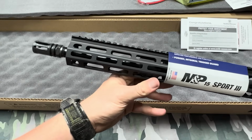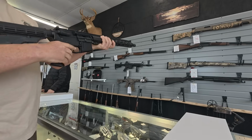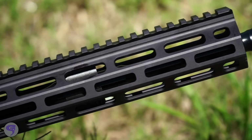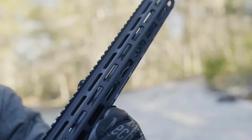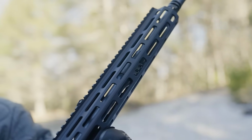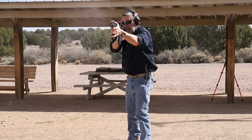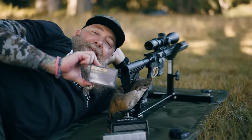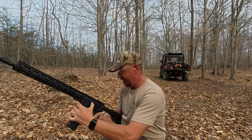Another big improvement with the Sport 3 is the mid-length gas system. Previous versions used a carbine length system, which can feel a bit snappier under recoil and be a little rougher on internal parts over time. Mid-length setups soften that recoil impulse and make the rifle more pleasant to shoot, especially during long sessions or if you're running suppressed in the future. It also tends to be more forgiving with different ammo loads, whether you're running steel case training rounds or premium brass.